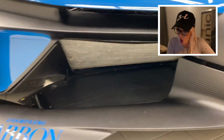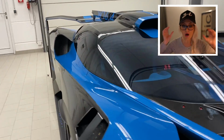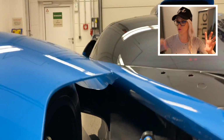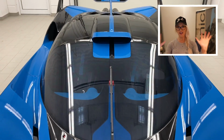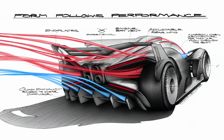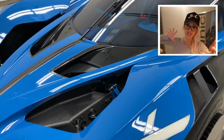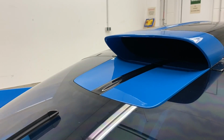Look at this, guys. There are holes everywhere in this car, and that is really so that you get as much air fed to those wheels as possible. So you've got two radiators, one on the left, one on the right of the front of the car, and you've got these massive air intakes down there to feed air into those radiators to keep the car cool. Also, you've got those big holes there that you can see on the top, and that is actually pushing air through there and around the side of the car.